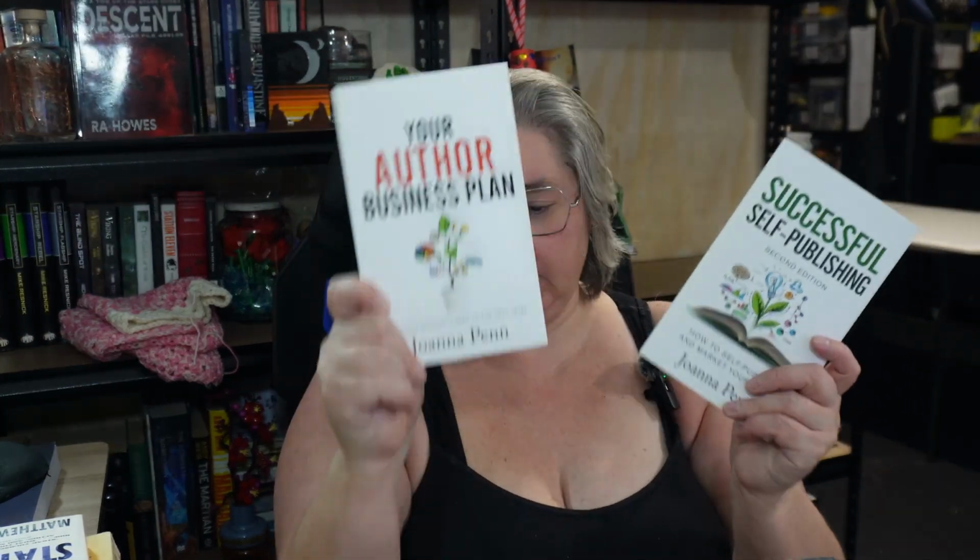So the first pile I have is actually a lot of self-published books. And I probably don't need to read the first pages of these because they're all writing technical books. So I have a lot of Joanna Penn's Successful Self-Publishing, Your Author Business Plan, How to Write a Novel, How to Write a Novel Companion, and the Author Business Plan Workbook, which is the companion to the Author Business Plan. I will get around to reading these.